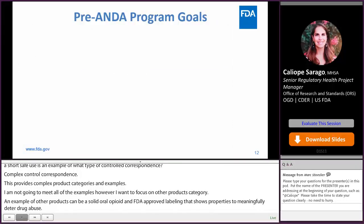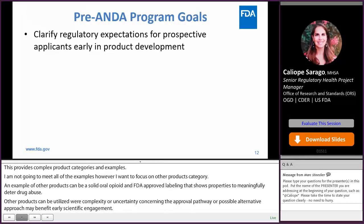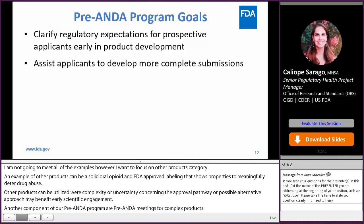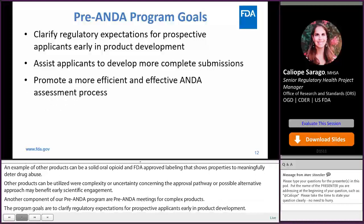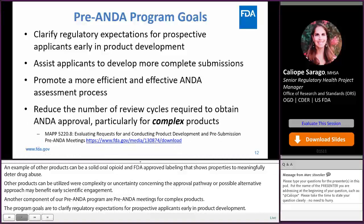Another component of our PreANDA program are PreANDA meetings for complex drug products. The program goals are to clarify regulatory expectations for prospective applicants early in product development, to assist applicants to develop more complete submissions, to promote a more efficient and effective ANDA assessment process, and to reduce the number of review cycles required to obtain ANDA approval, particularly for complex products.